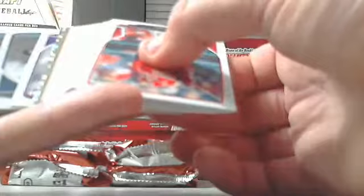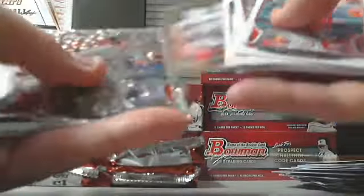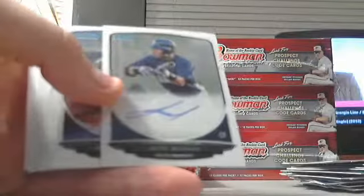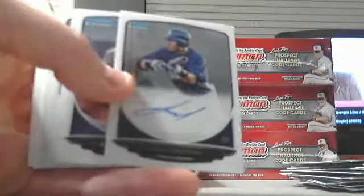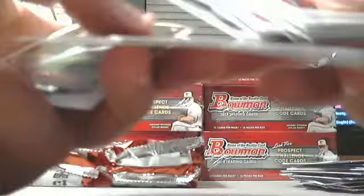This is box three. All right, here we go. What do we got next coming? We have a bunch more base. I think we're hunting. I think we got an auto here. Base. We have a silver Joe Mauer. We're moving on to an auto. That was for the Mariners. We have Julio Morban auto for the Mariners. Hey, we spread the love on the Mariners auto.